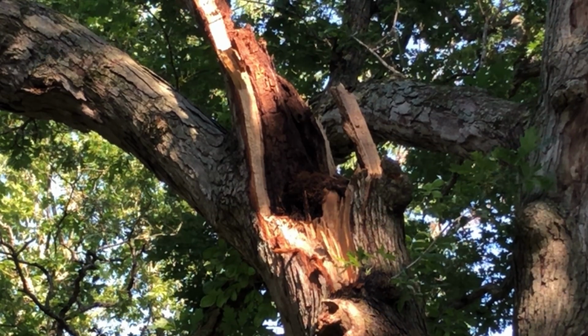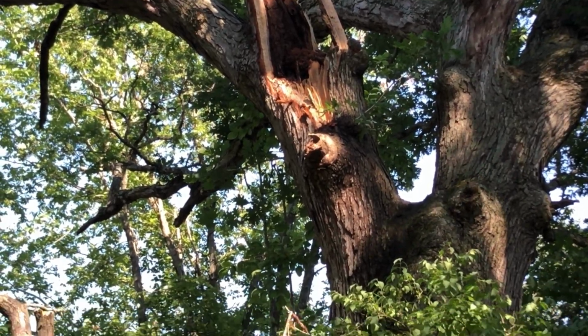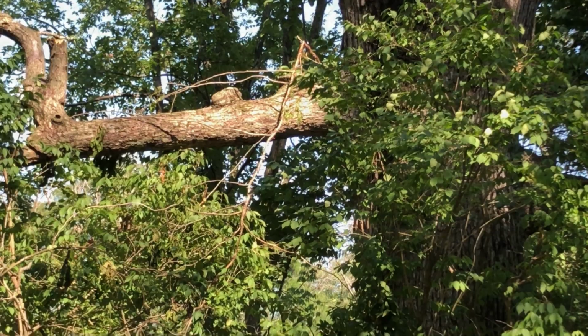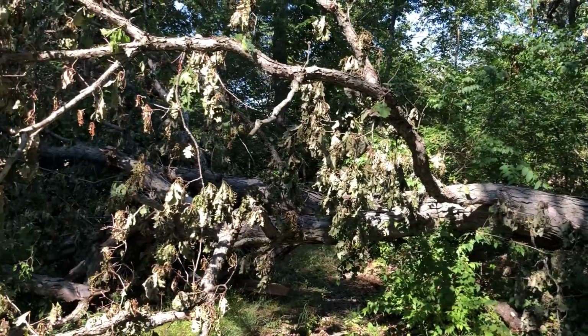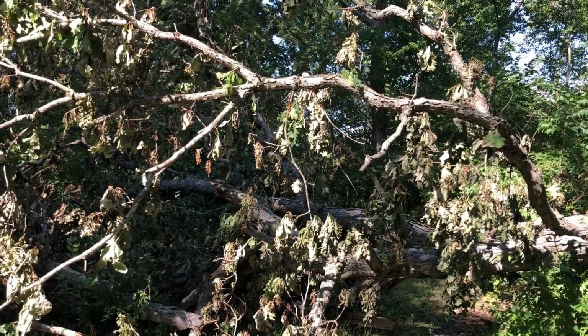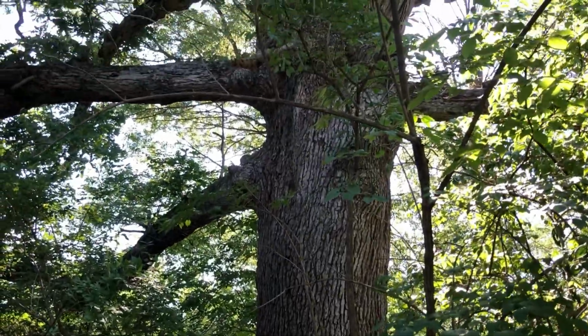Got a little bit of wind damage on this oak tree. I hate to see this happen to these oak trees. They've been around for a couple hundred years easily. I'll have to get out here after summertime and cut this up for firewood. I'm not going to try to do it now at 90-degree temperatures.